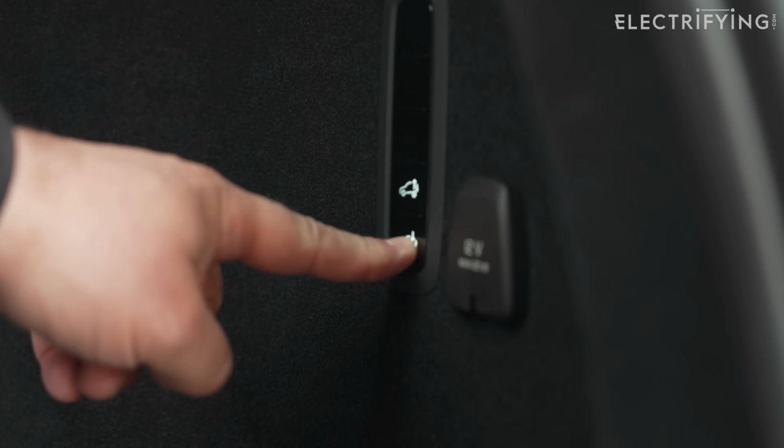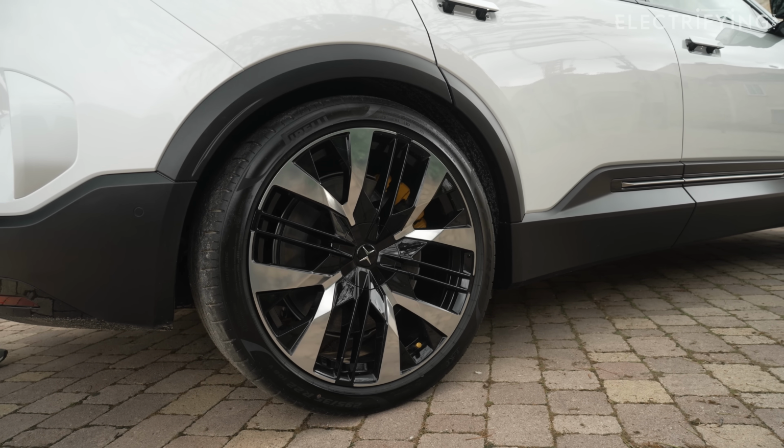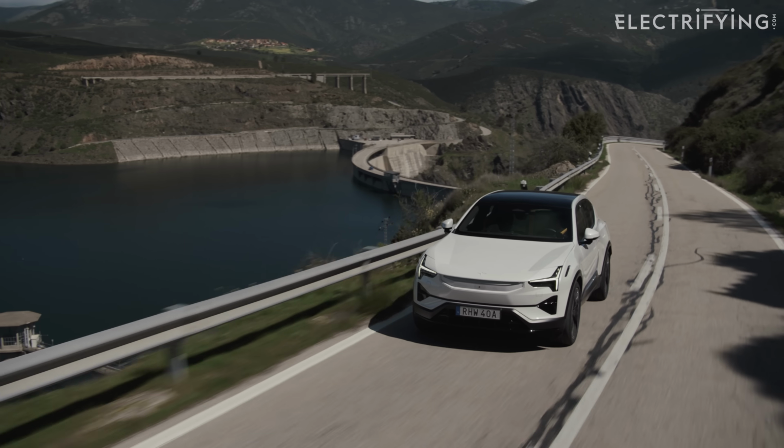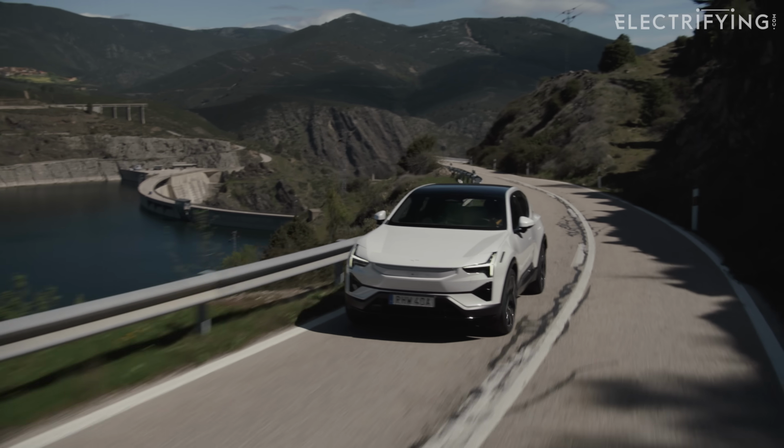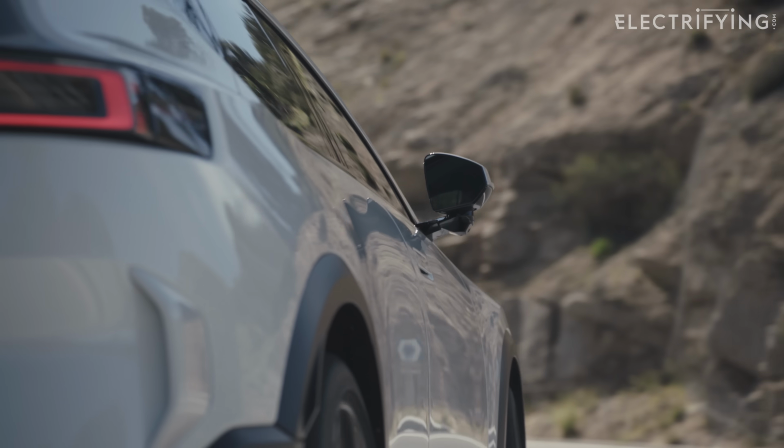There's also this clever button which can raise or lower the air suspension, making it easier to load heavy stuff in or maybe hitch up a trailer. It's got a 2.2 tonne towing capacity too, which is really impressive if you're a brave electric caravanner.